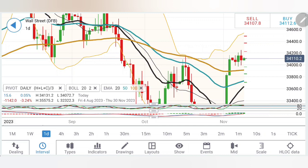On the upside, you can buy here at 150, wait for it to break beyond 34,200, 220 levels. Beyond 34,200, 220, more bulls will take over, and then you can look forward to 34,300 as well. Take your trades accordingly. Trade with a stop loss and a trailing stop loss.